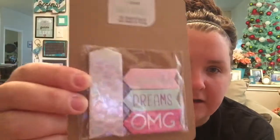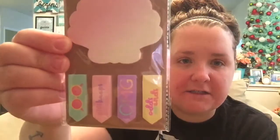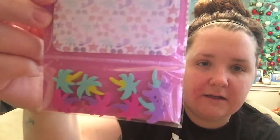In my last Target Dollar Spot haul, I told you guys about the mermaid collection they had up. This is part of that too. These are holographic. I don't know if you can see with the glare. And this one says, hey girl, hey. It's got a little mermaid tail, and the seashells and stars. They're paper clips. This is also part of that collection. Oh, like the glasses. You see them? And then this is also part of that collection, too. I'll probably give the little erasers to Brooklyn, because she uses them to count.